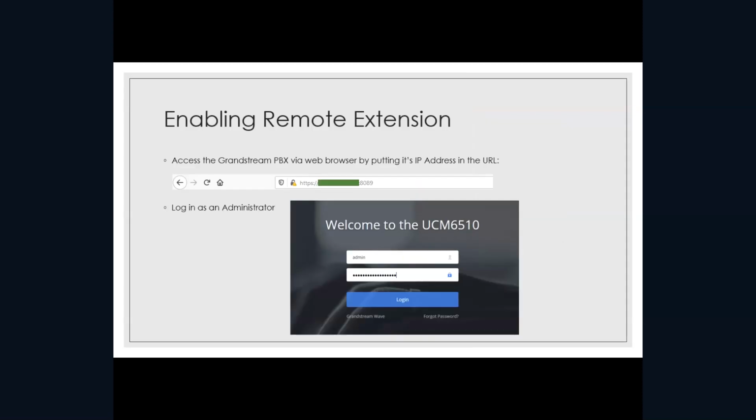Right, enabling remote extension. First things first, of course, we need to access the Grandstream PBX via its web browser by putting its IP address in the URL. I believe that you already know about this one. Grandstream provides a web UI for us to configure and do the things that we want in the PBX. Make sure that you are logged in as an administrator.